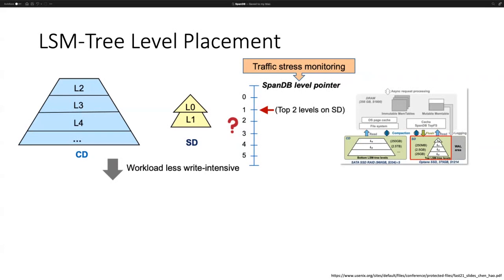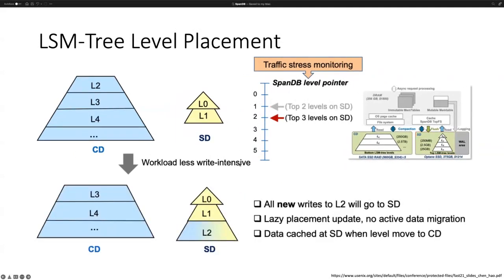So for example, in the first part of this slide, we have the top 2 levels on the disk, judging just by this pointer in the store. But let's say later the workload becomes less write intensive. So when the workload's less write intensive, we have less contention on the speed disk. So maybe we want to move the second level there instead of keeping it on the capacity disk. And when we have more levels on the speed disk, we have 2 benefits. One of them is that if any reads need to go to, for example, level 2 in this case, they will be served from the faster disk. So the read latency will be lower.